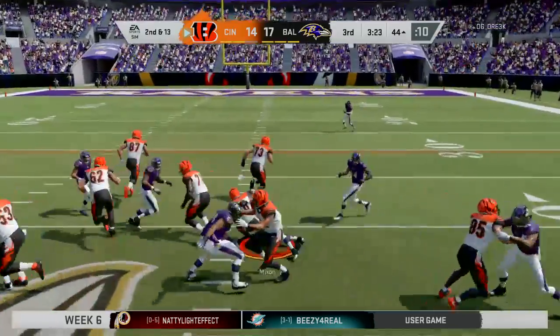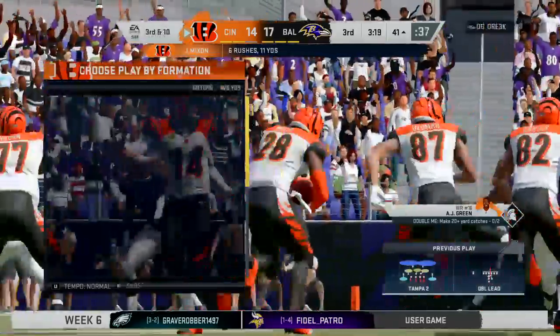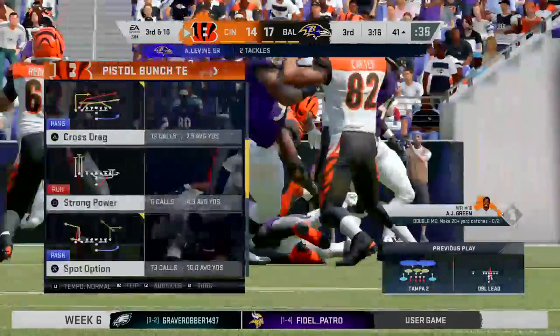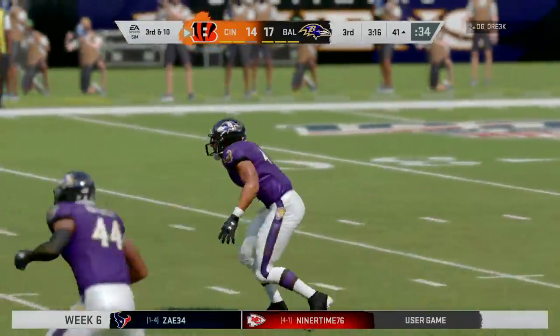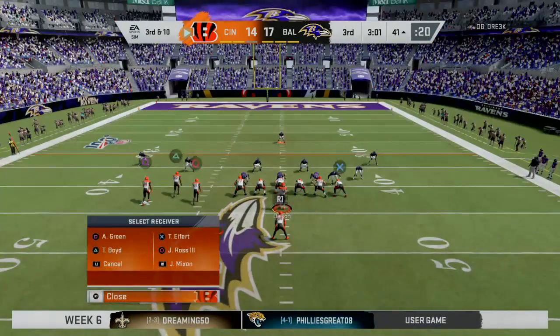They keep it on the ground. This time it's Mixon. And they're going to get him behind the line yet again as his nightmare afternoon continues. 3 yards on the pickup there, but they've only got it back to 3rd and 10. Big play coming up. Here's 3rd and 10.